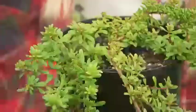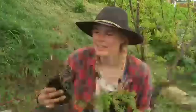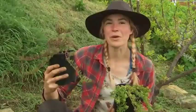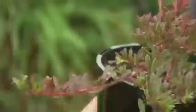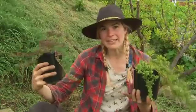Okey-dokey, now we're up to the fun bit where we get to actually plant something. Today we've got these beautiful native creeping boobialla plants. They're a fantastic choice for this pallet garden because they're really hardy, they don't need much love. The other awesome bonus about them is that their foliage will eventually drape down like one big blanket and smother that pallet so you don't even see it. So, let's get started.